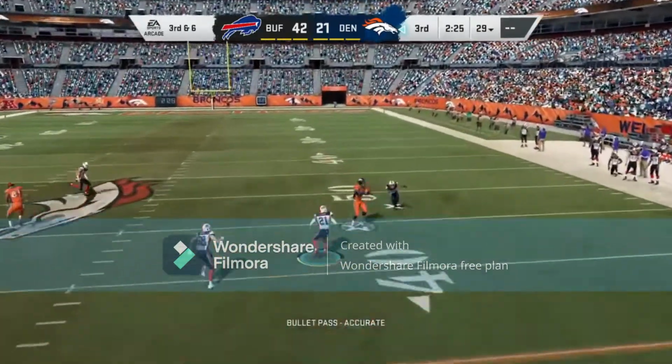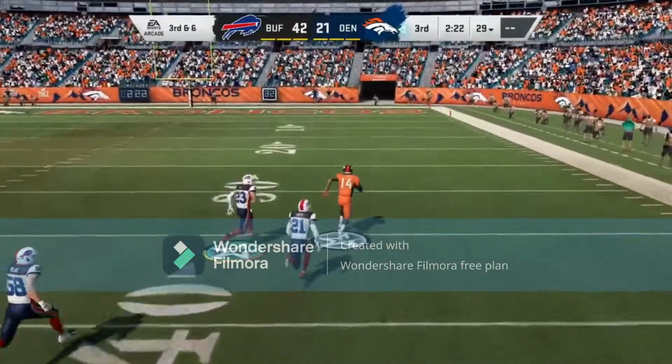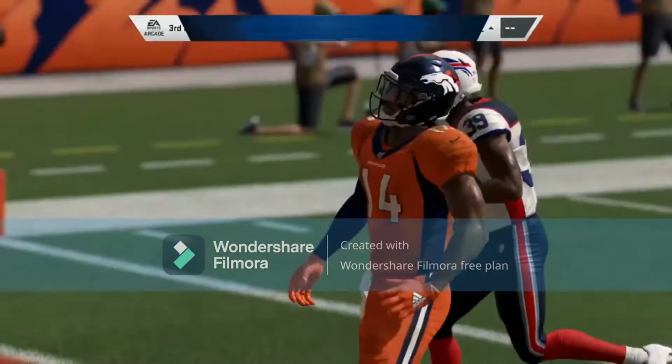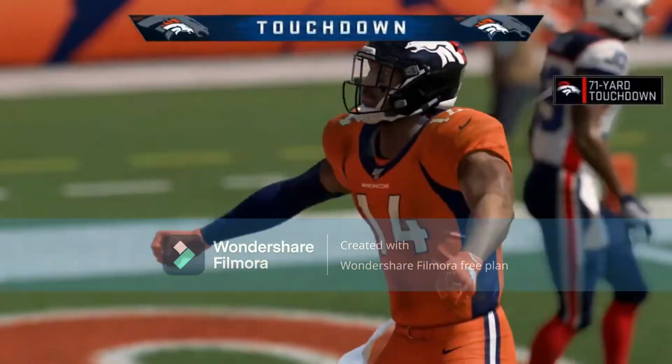Setting up to throw, Flacco. He's got a man. It's Sutton. That's complete. And all the way home for a Broncos score.